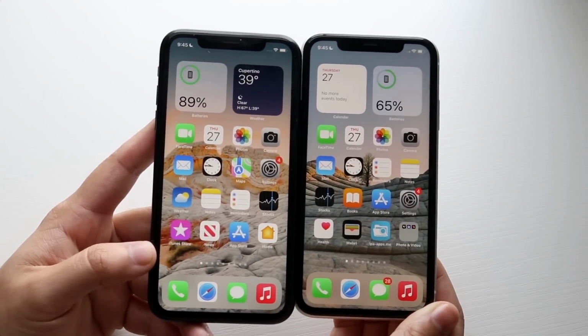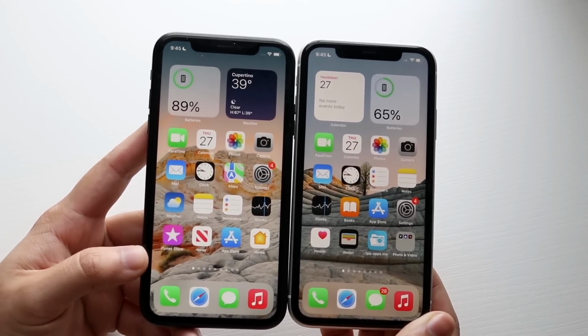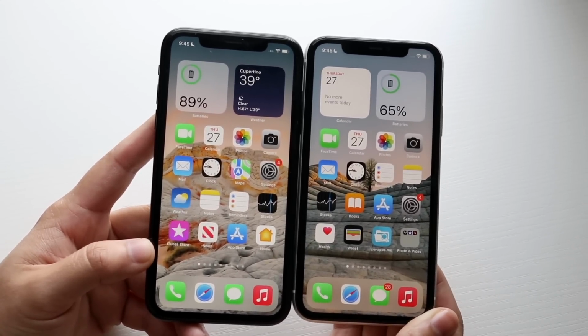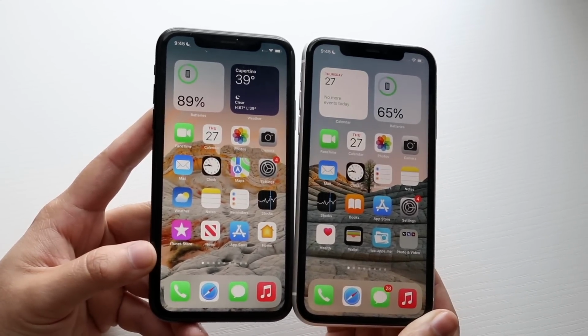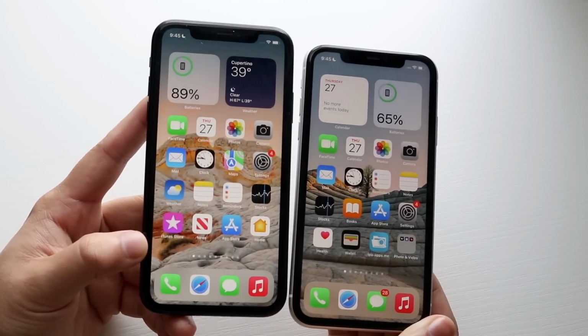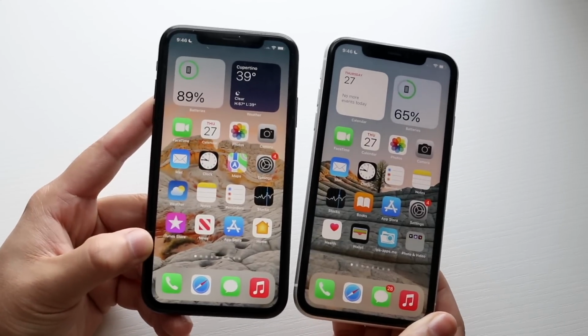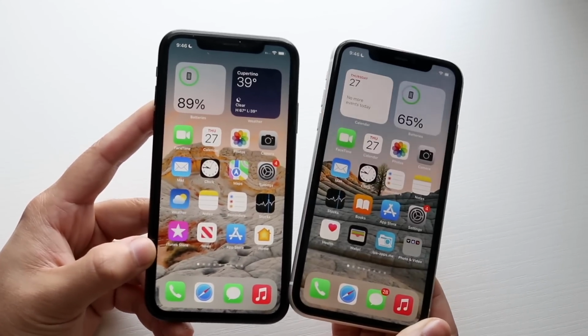Now side by side, you can definitely tell that they are almost exactly the same thing. They both have 6.1-inch IPS panels on the front, and there really isn't that big of a difference as far as I can tell. They are both very good. Maybe the iPhone 11 is a little bit better, but honestly, I can't really tell. From a day-to-day task, I've been using both these phones for a very long time, and I couldn't really tell that big of a difference.